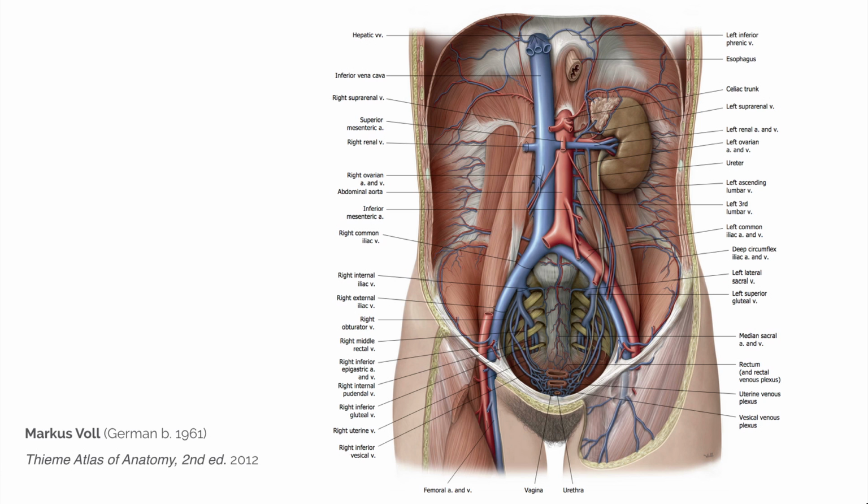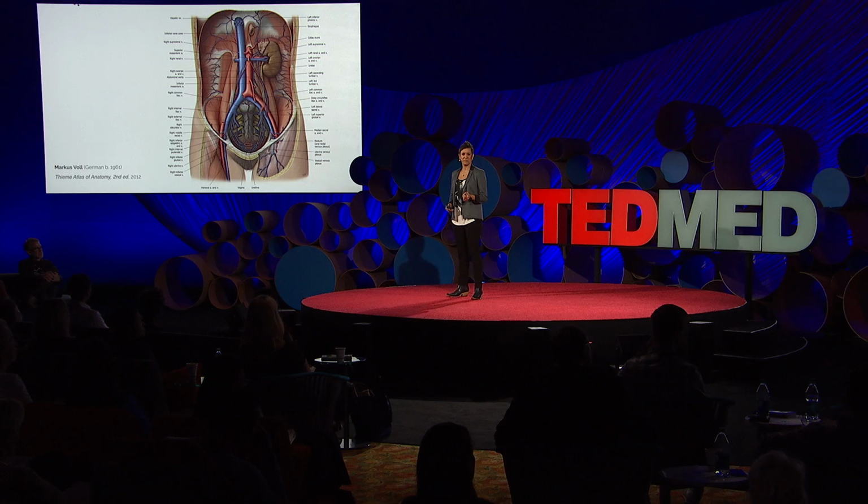Because at the end of the day, whether you remember every little structure or not, these medical illustrations are what make studying anatomy so intriguing. In looking at them, we're actually viewing a manual of our very selves.